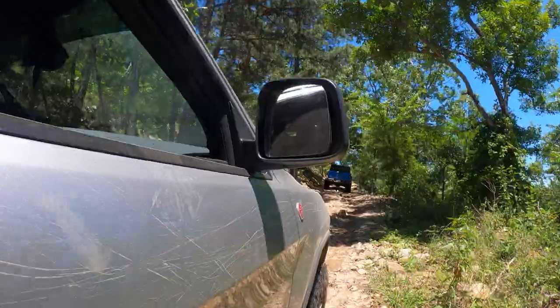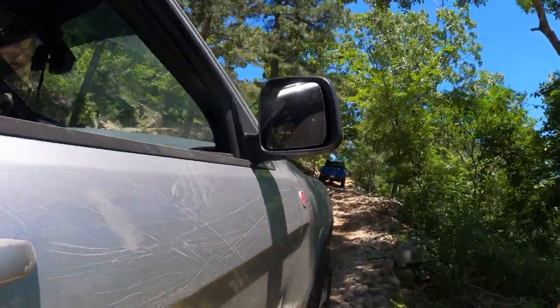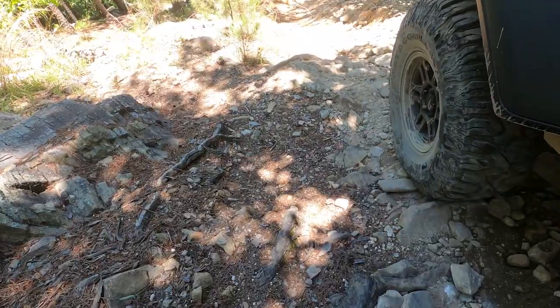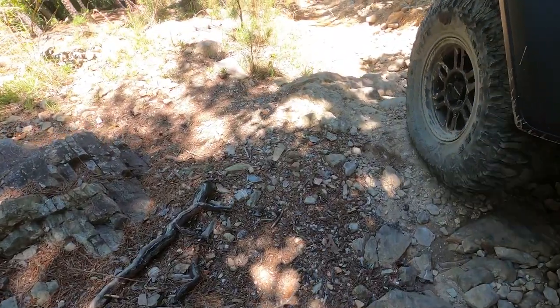I didn't think Kara was going to do this in her Trailhawk, but she's doing it because Prodigal Overland did it, so she's going to do it. And my bet is that she'll do fine. She may scrape a little more. Cameras never do it justice, but this hill is steep.